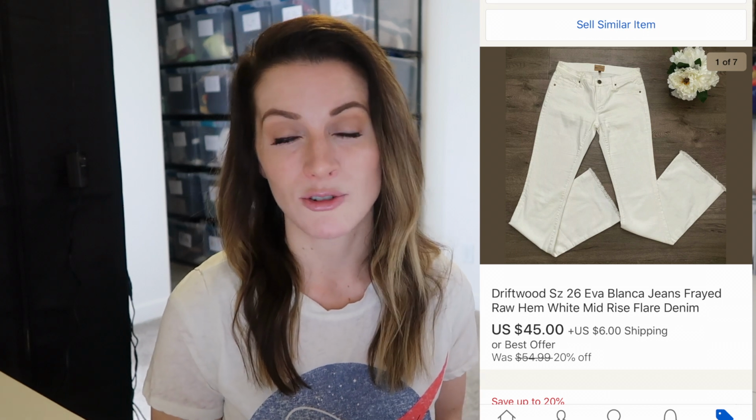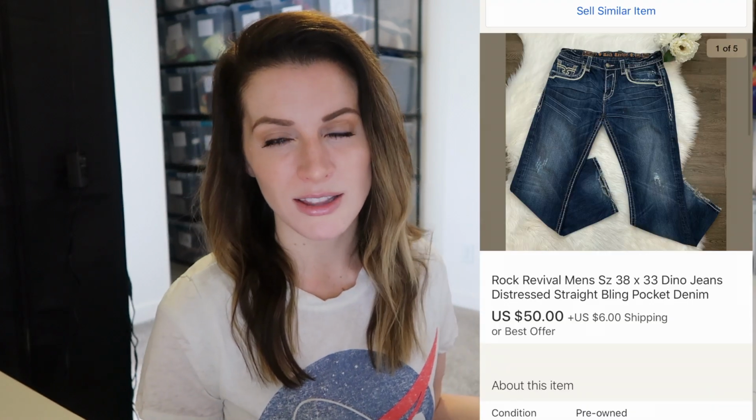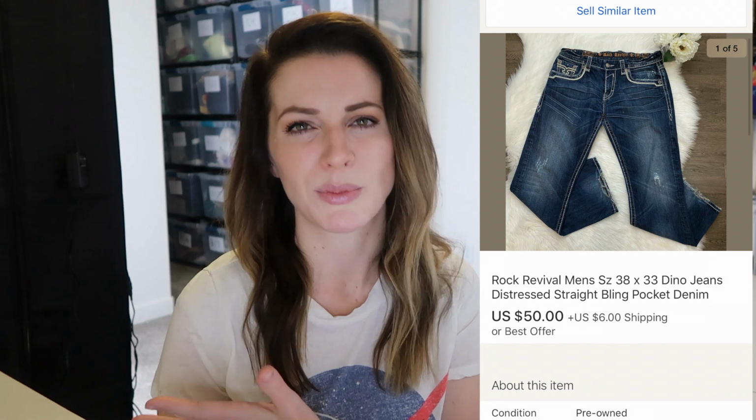Both times I've had driftwood, they've sold extremely quickly. So definitely be on the lookout for driftwood jeans. These Rock Revival men's jeans, I was actually at the thrift store with my son after we went to Panda Express to grab dinner.